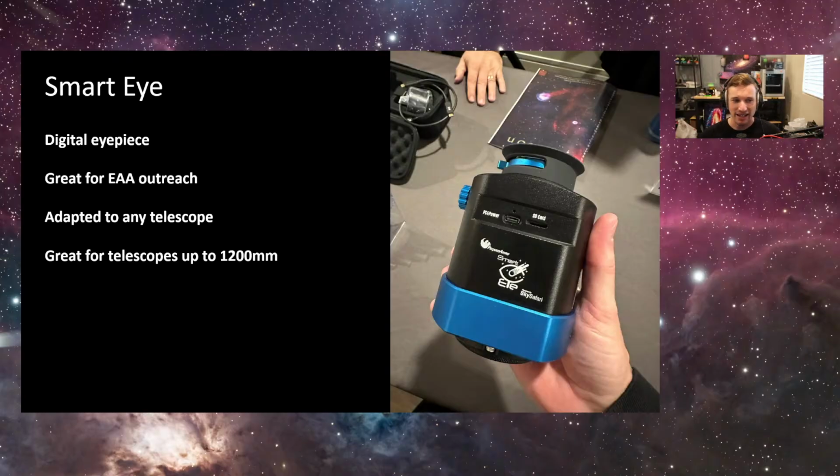Smart Eye. This is brand new this year. Next week on Halloween, we're actually going to have our buddy Richard Wright back on. Richard helped develop the Smart Eye. But this thing is the closest you can get to adapting almost any telescope to a smart scope. If you're into EAA, electronic assisted astronomy, this thing is so convenient because you don't have to lug out a screen and you don't have to plug all this stuff in. It takes all of that and puts it into one system.